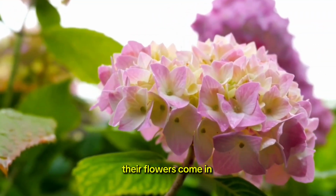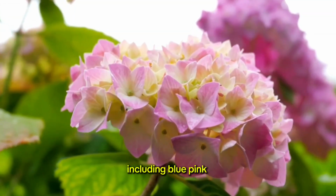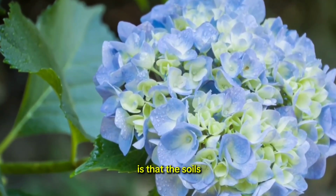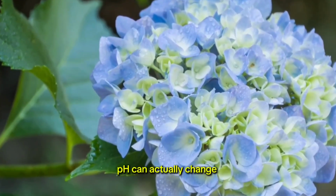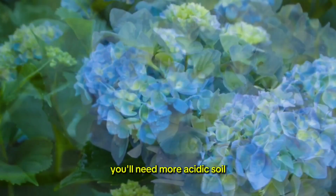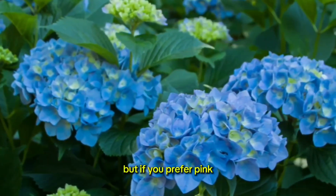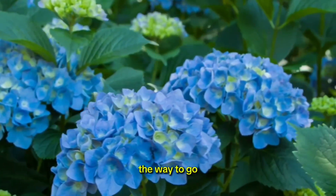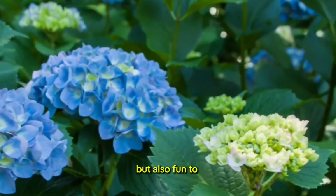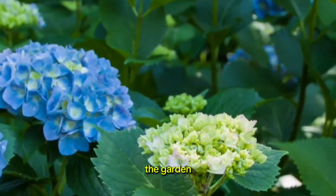Hydrangeas are known for their large, showy blooms that can transform any garden into a lush paradise. Their flowers come in a variety of colors, including blue, pink, white, and purple. And what's fascinating is that the soil's pH can actually change the flower color. If you want blue hydrangeas, you'll need more acidic soil. But if you prefer pink, alkaline soil is the way to go. This unique trait makes hydrangeas not only stunning, but also fun to experiment with in the garden.